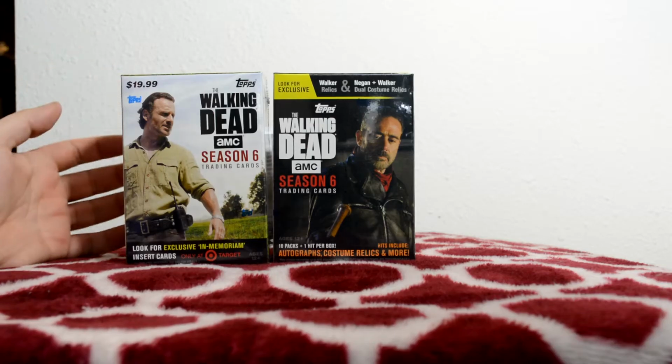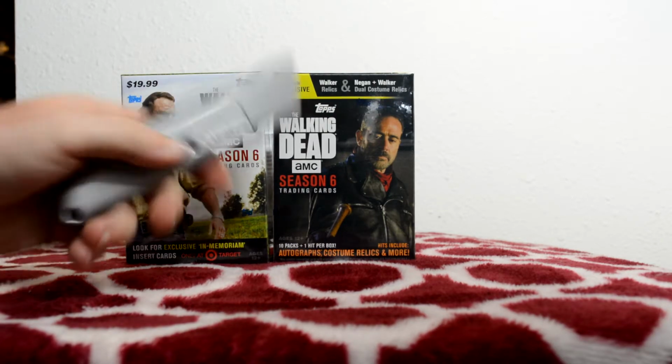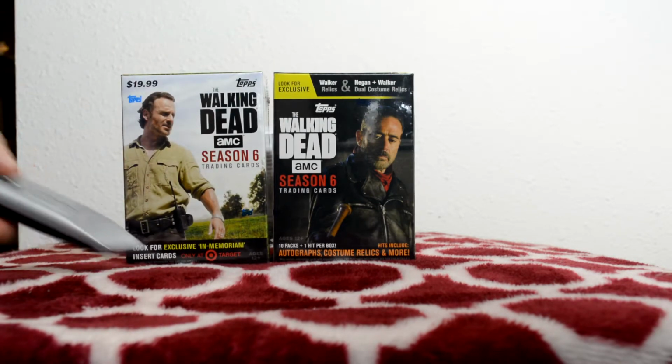As you can see, I have two boxes of AMC Walking Dead Season 6 cards. They're both from Topps, but they're in different boxes. I picked up this one from Walmart, $20. This one is from Target. It's actually an exclusive. It says right on it, this is exclusive.